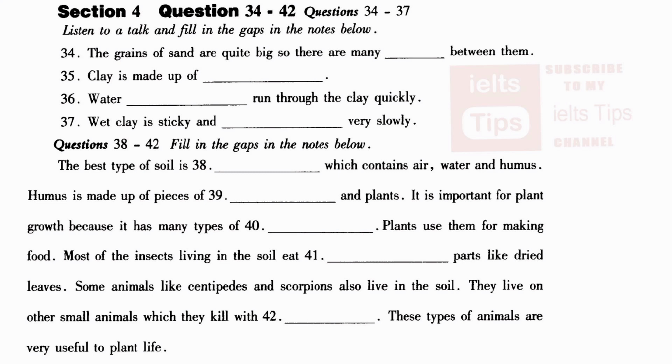Loam is a mixture of clay and sand. It also contains humus. Humus is made up of pieces of dead animals and plants. Loam is the best type of soil because it contains air, water, and humus. Humus is important for plant growth. It also has many types of salts. Plants use these salts for making food. Loam does not become as dry as sand or as wet as clay. The soil in most gardens is made up of loam.